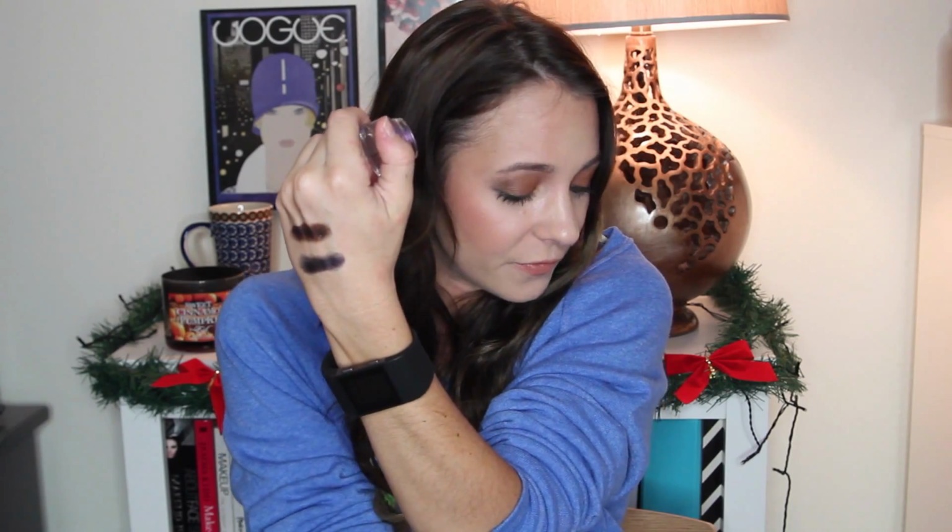The e.l.f. smudge pot that I really like, I also don't have this color, but it's the purple one. And it's so creamy. You could even use this as an eyeliner. Oh my gosh, you guys. You could use this as a gel eyeliner. That is real life. This was $1. And I think I got it for 50 cents because it was 50% off. That's crazy. I own the entire line of smudge pots. They're all phenomenal. Pick out whatever color you like. It's gonna be great.